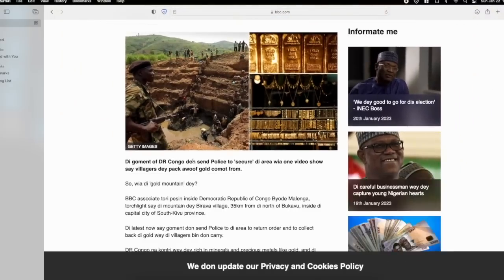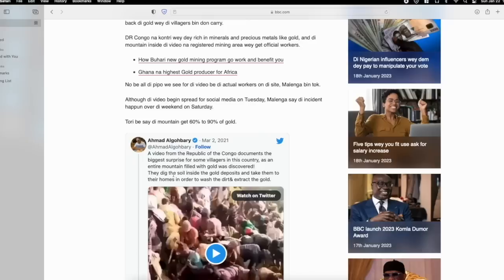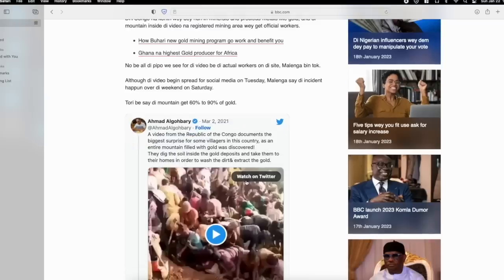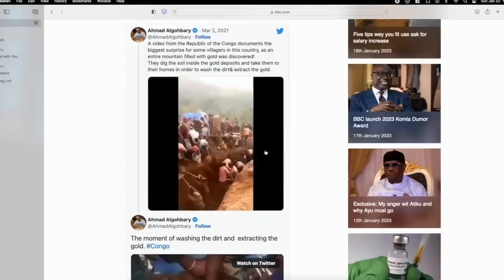The police of the Congo sent police to secure the area. It's weird how German is so similar to English, actually. Shown on a video says villagers. I mean, really, not too difficult to read. They dig the soil inside the gold deposits and take them to their homes in order to wash the dirt and extract the gold. Let's have a little look at this Twitter video.